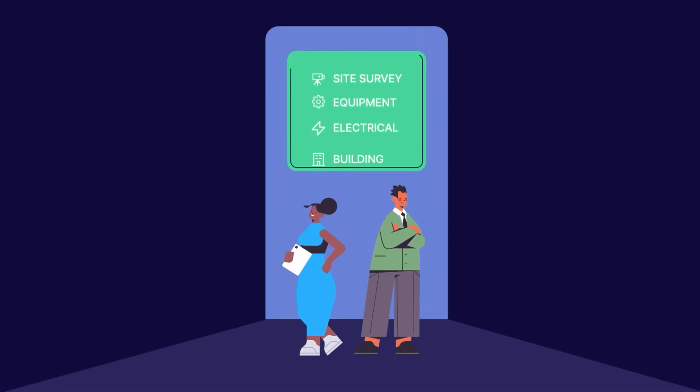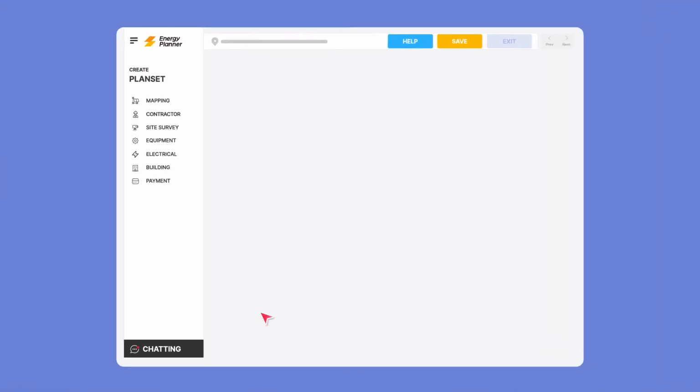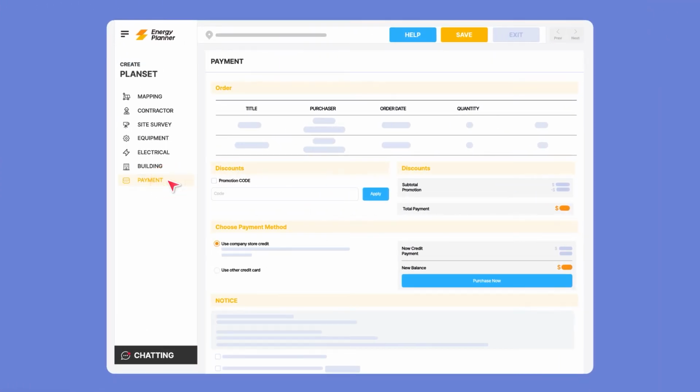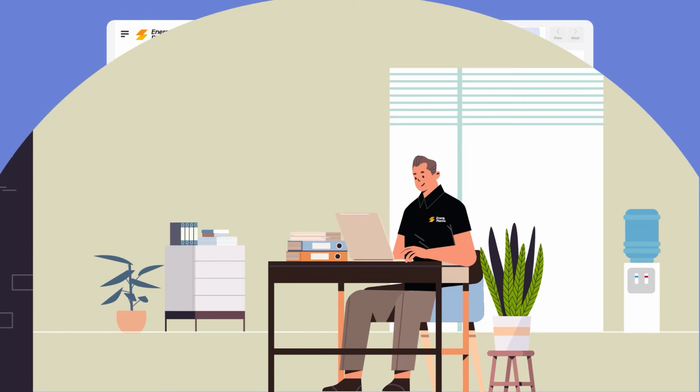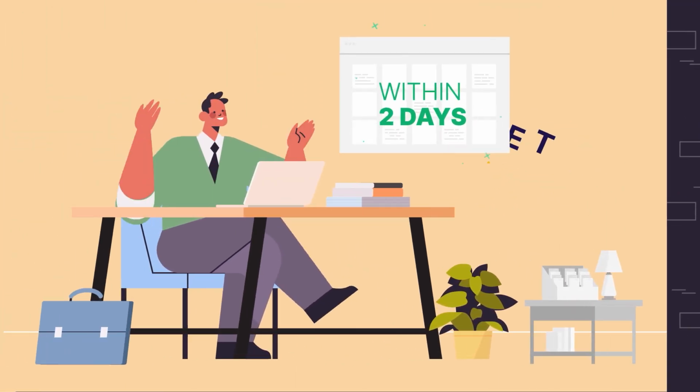Ordering is simple, as we have fully organized all items by category. After entering all required information, you can proceed to checkout. Our engineer will send you the Planset within 2 business days of receiving your order.